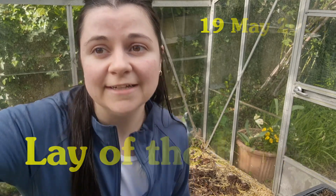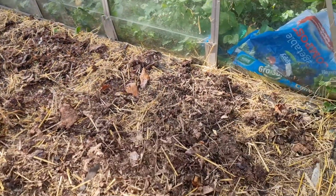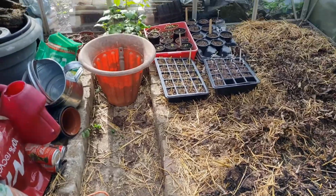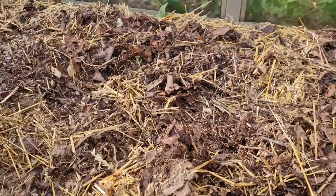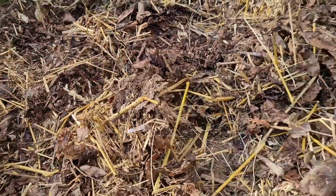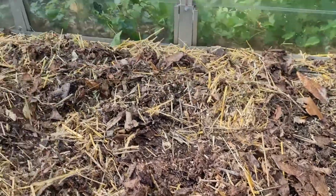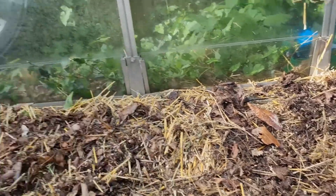Let's get to it. Starting out in the greenhouse, and the biggest change is these straw and hay bales have gone. Where, I will show you later. But for now, all you need to know is my soil in here is getting ready to go. I didn't have any more compost, but I did have some leaf litter as well as leftover bits of straw, and I've been soaking that down. So this soil is almost ready to plant into.